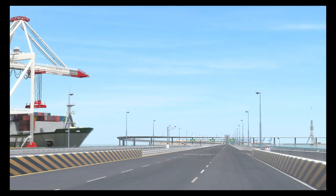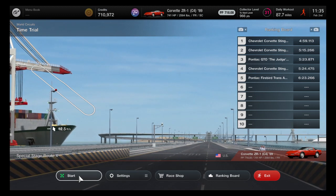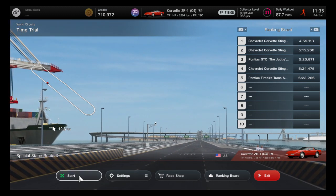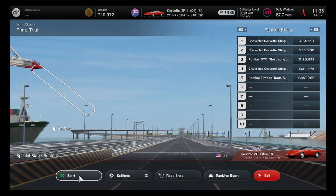All right, just a few more seconds. See, this is one of the advantages I have over Gran Turismo 4 when I'm recording with my actual camera. If there's something that's taking too long to load, I can just skip it and move on to all the good stuff. But if we want to take first place from the other Corvette, we need to beat a time of 4:59.